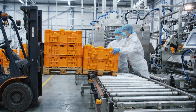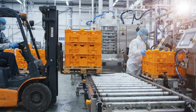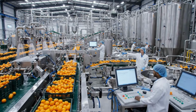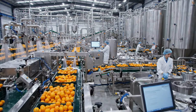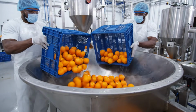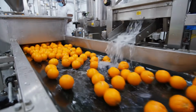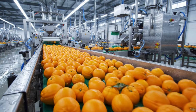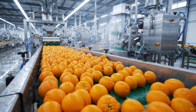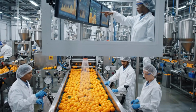Automation begins the moment orange juice oranges enter the production line. Every section of the orange juice factory works in perfect synchronization. Fresh oranges begin their journey through advanced processing equipment. Continuous movement keeps orange juice production efficient and consistent. Every orange juice production stage is monitored for maximum efficiency.